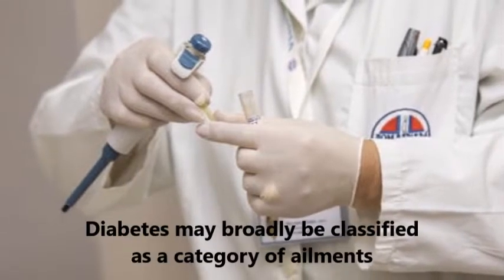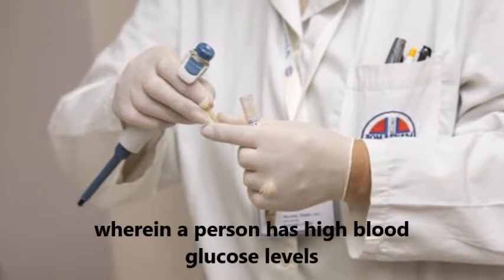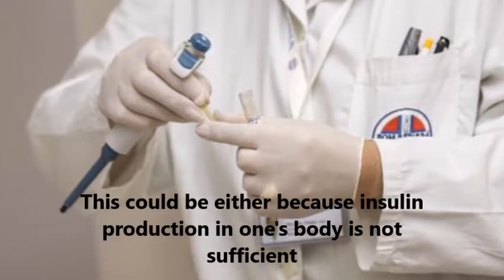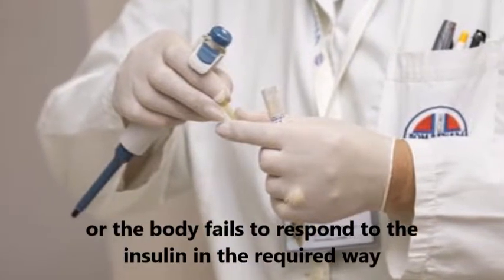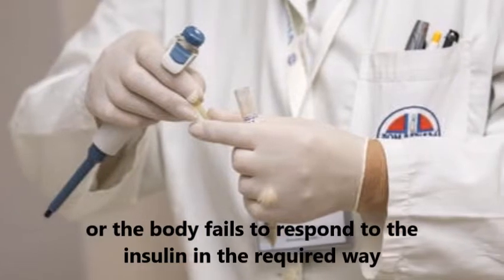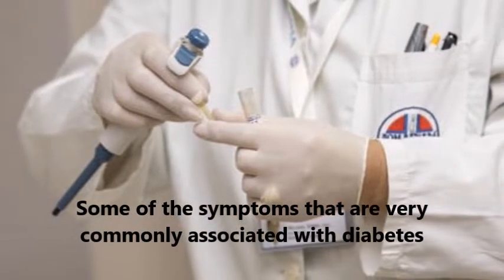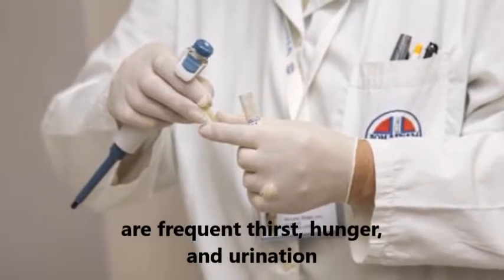Diabetes may broadly be classified as a category of ailments wherein a person has high blood glucose levels. This could be either because insulin production in one's body is not sufficient, or the body fails to respond to the insulin in the required way. Some of the symptoms that are very commonly associated with diabetes are frequent thirst, hunger, and urination.